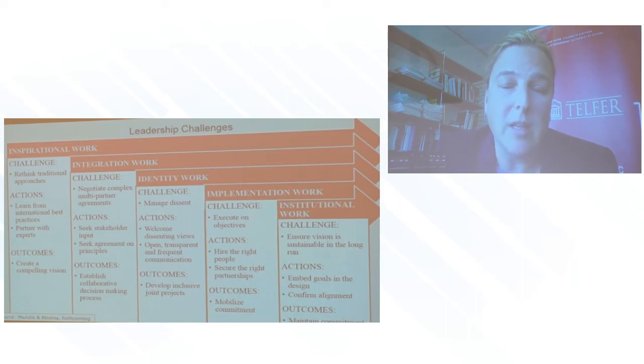But of course, they're going to need to continually maintain commitment and confirm alignment with their partners to make sure that everybody's still moving towards that vision of a sustainable future that I discussed at the beginning. So that's a broad view of how one designs a sustainable city of the future, by using an example of one that is just trying.